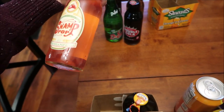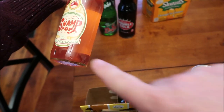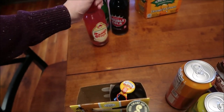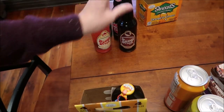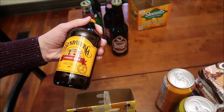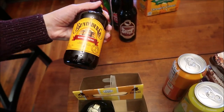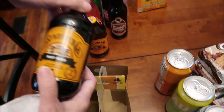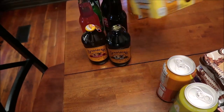What kind is this? It's like strawberry. Yeah, it does look like strawberry. I don't know what that says. Ponchalucha? I don't know how to say that. And then we have a Swamp Pop Praline Cream Soda. These are funky little containers. This is a Bundaberg ginger beer. Oh, it's Australian family owned. That's cool. And then this one is a Bundaberg root beer. So that's cool. Australian family owned. I didn't see that before.